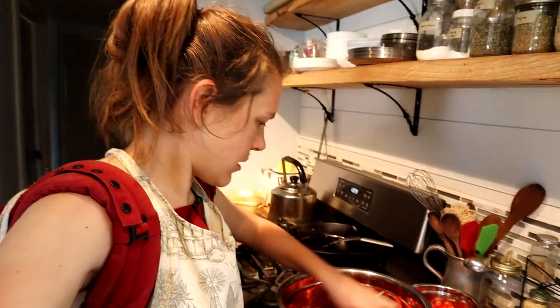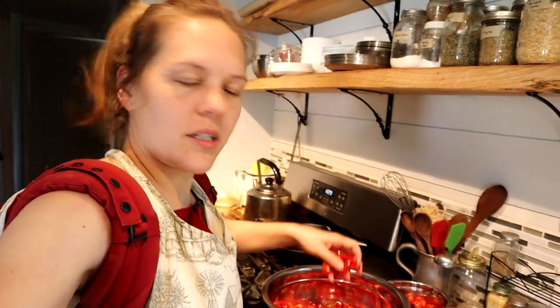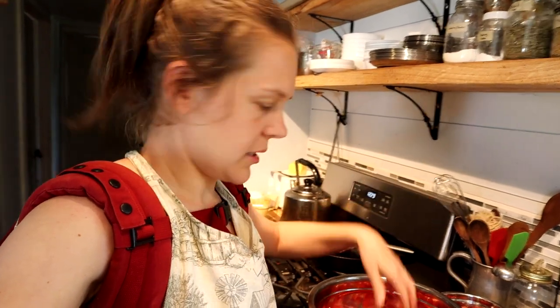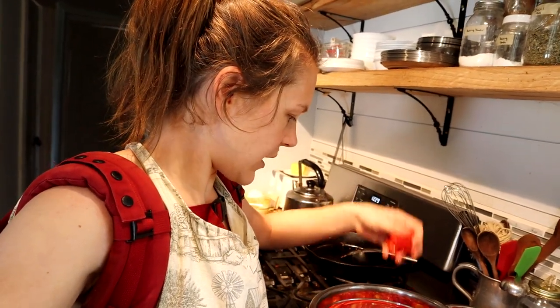So I'm going to get this started. I really don't have the time or energy or desire to peel tomatoes. So I usually just chop them and get them starting to cook. And then I run them through my food mill and get just like a saucy paste type thing. So I'm probably gonna do that here.